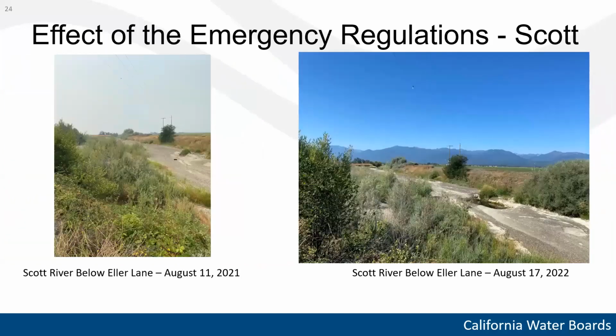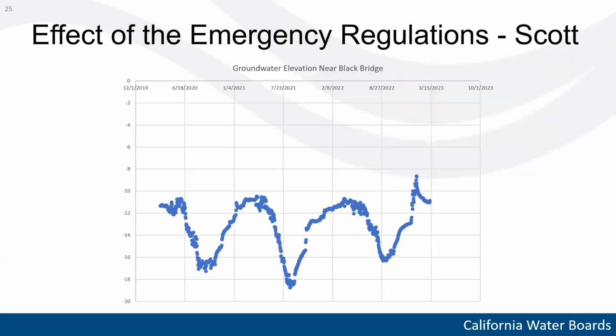Similarly, further downstream below Eller Lane, August 11th, 2021 is just dry as a bone. You can see the T-post for my logger setup is there in the dry riverbed. But in August 17th, 2022, that same area where that little bush is by the tire has an isolated pool that's likely being fed by groundwater inputs. And we were able to get some data from one of the groundwater wells near Black Bridge, and Black Bridge is now painted silver, so it's a historic name about the color of the bridge, I've been told.